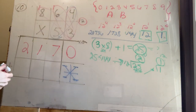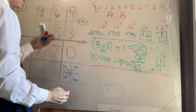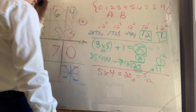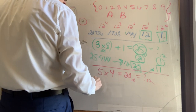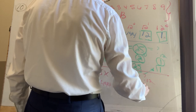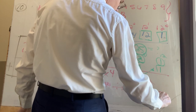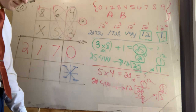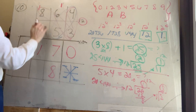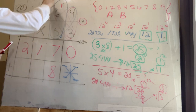So, 5 times 4, I'm reluctant to use blue, it doesn't really write nicely. 5 times 4 under normal circumstances is 20 in base 10. What is that in base 12? 20 is less than 144. So we're going to divide by 12. 12 goes into 20 roughly, again, once, which is 12, the difference is 8. And you go to the end, 8 divided by 1 is 8, and we have 18 now. So you put in 8 here, and then you carry again. I'm now doing these 3.